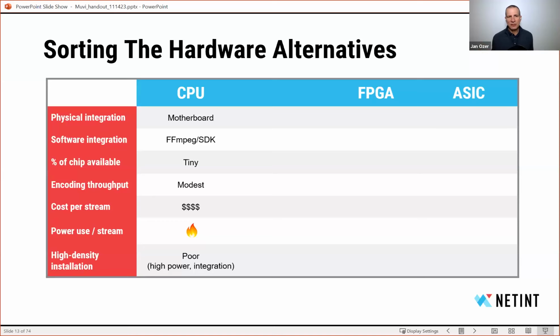And let's talk about the physical integration and some other aspects of actually implementing these devices in high volume transcoding settings. So CPUs on the motherboard, which really sets a limit on how many CPUs you can put in a single computer, 2, maybe 4, but that's about it. Software integration is typically FFmpeg or an SDK. The percentage of the chip that's devoted to solely transcoding is very, very small. Some Intel CPUs and some AMD CPUs have transcoding only circuits, but it's a small percentage of the overall gates on the entire chip. So if all you're looking for is transcoding, it's a very inefficient way to get it.